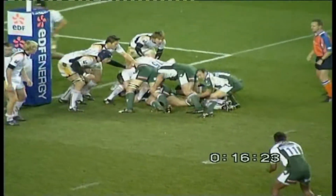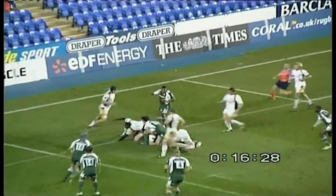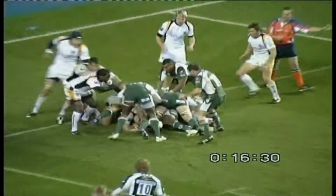Hodgson trying to dig it out. The numbers on this left hand side. They move it to Tagicakibau. Going for the line, Tagicakibau just hauled down. Ought to have given the pass. There was a big overlap.